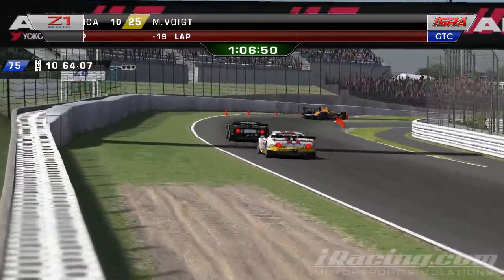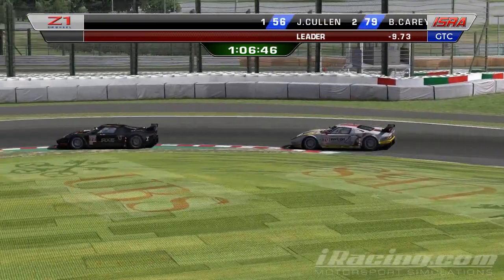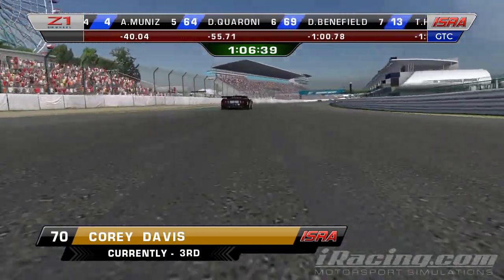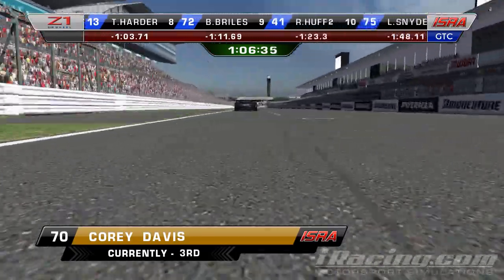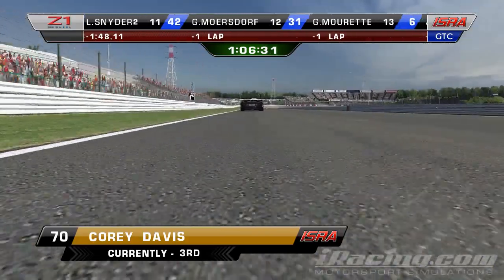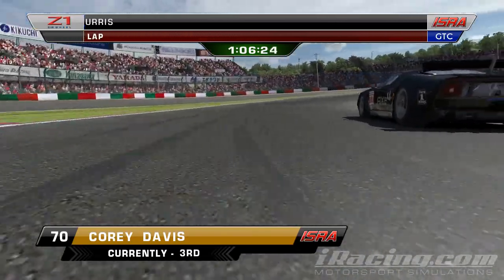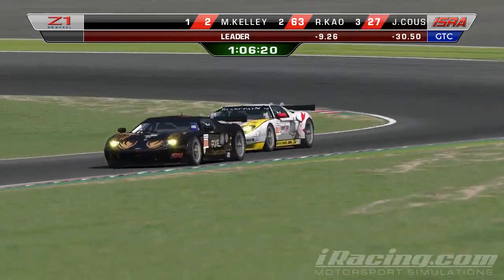And Timothy Stoll is under pressure from Corey Davis right now. This is for 2nd place in the 4GTs. Both of these guys have now fallen close to about 4 seconds behind Todd Carver, so I'm not sure if they were losing time because of traffic coming through, or if they've just fallen off the pace that Todd is able to run. But right now, there's a bit of a gap opening between the 4GTs, so they're losing touch with the overall race leader. Ooh, but Corey Davis has not lost touch with Timothy Stoll, as he is all over the back of his 4GT trying to find a way to get around.